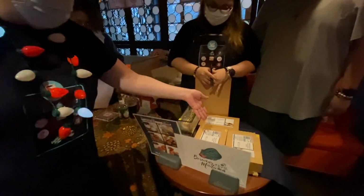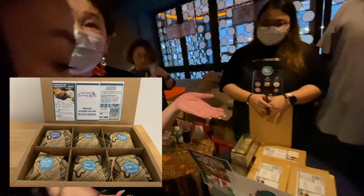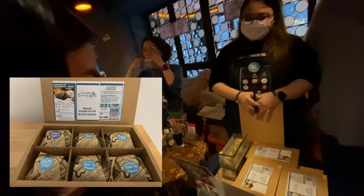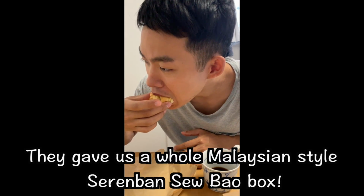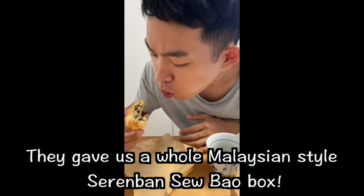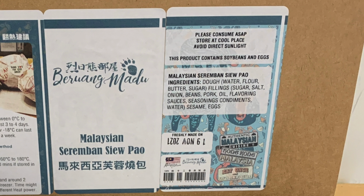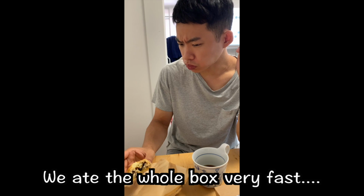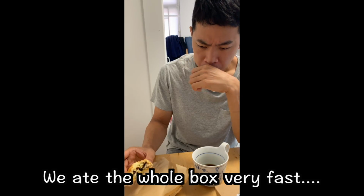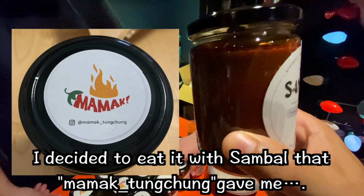Oh, and she's got a very nice siu pao from Seremban. You know, at the end of the party, they gave us a whole Malaysian style Seremban siu pao box. I mean, look at the box. How nice is it? They even label all the ingredients in the box, which is really impressive. We ate the whole box very fast, and I decided to eat with sambal that Mama Tonchon gave me.